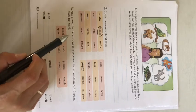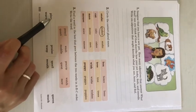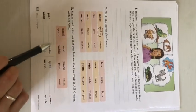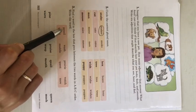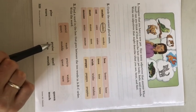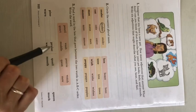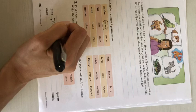Number 3, find a word in the box that goes in between the 2 words in ABC order. Write the word. So, pine and praise. Which word goes in between pine and praise? We have P-I and P-R. So here's one that starts with the P, but that's P-E. So that's going to fall before pine, so that doesn't work. Prairie. PR, that comes after PI. Let's check to see if it comes before praise. P-R-A-I. These have a lot of matching letters. R-S. Which one comes first, R or S? R. So prairie works. P-R-A-I-R-I-E.